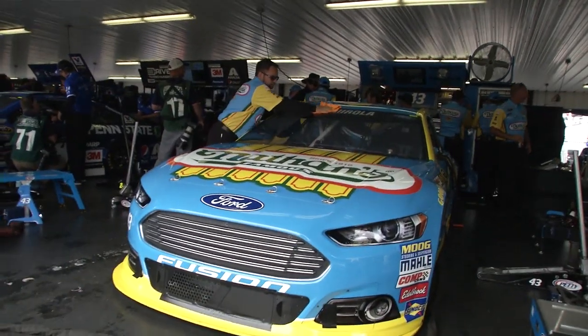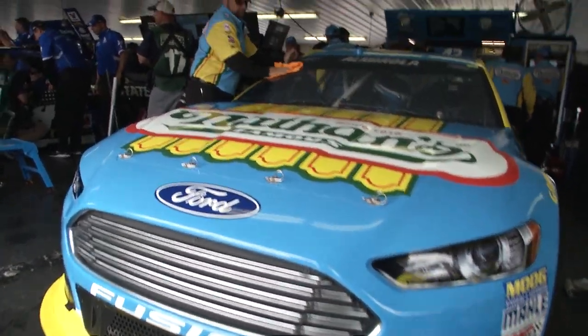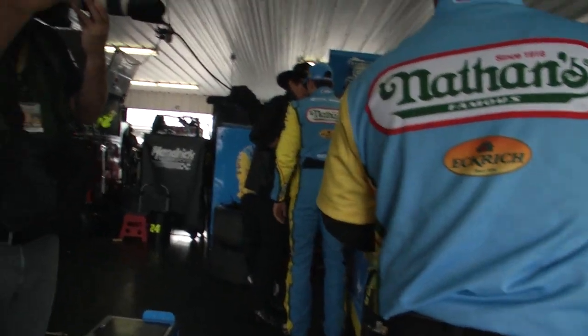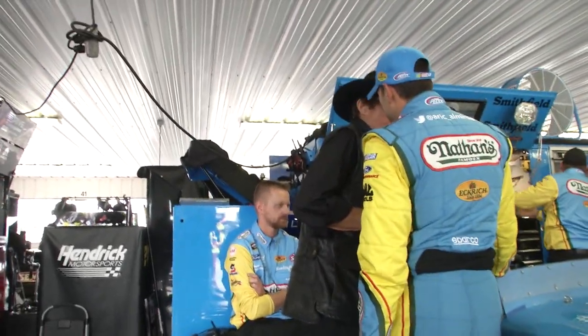Oh, you see Nathan's on board right here. The number 43 machine of Ara Camarola. And guess what? The King is up here with Ara Camarola. Is Richard Petty.